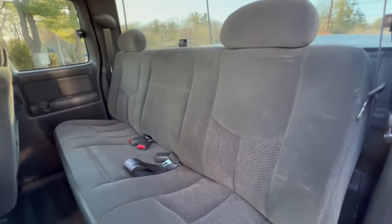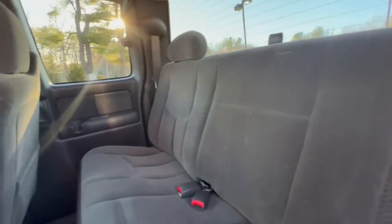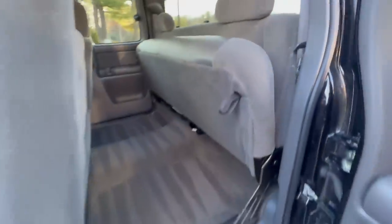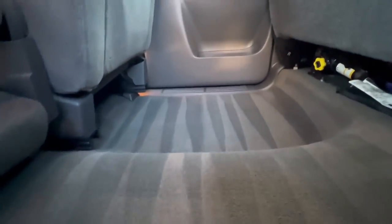Back seat is just the same, real nice. I love nice interiors, but very simple. This does fold up. There's little pull straps on both sides. Fold that up there to give you more space in the back here. Carpeting is all beautiful. I really doubt that many people sat in the back seat of this pickup truck.